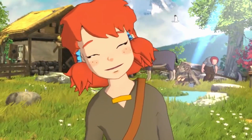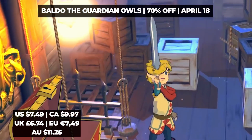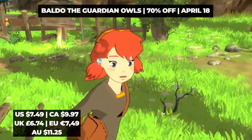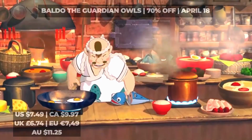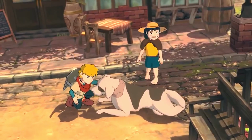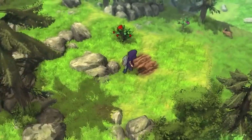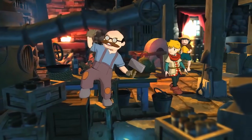The Legend of Zelda meets Studio Ghibli-like crossover, Baldo the Guardian Owls, is on sale for a huge deep discount, 70% off for the first time ever. This game a few years back went through a revamp, addressing a number of issues for the game. And there's been videos and articles out there that detail both the performance and gameplay changes. It's definitely in a better state than it was when it was at launch.